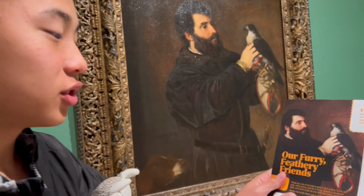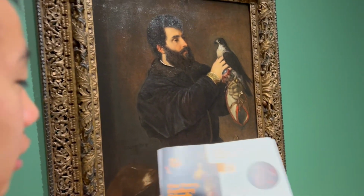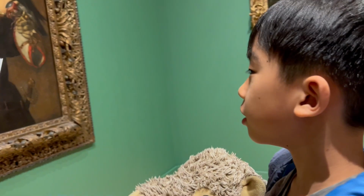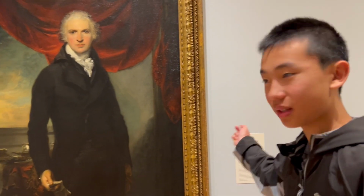On the scavenger hunt, what job do you think the falcon might have? It's this falcon. A messenger. Okay. Delivering message. Doesn't this guy look like Washington? It's Thomas Lawrence. Oh yeah, he does. But I guess everyone from that time just looks like Washington.